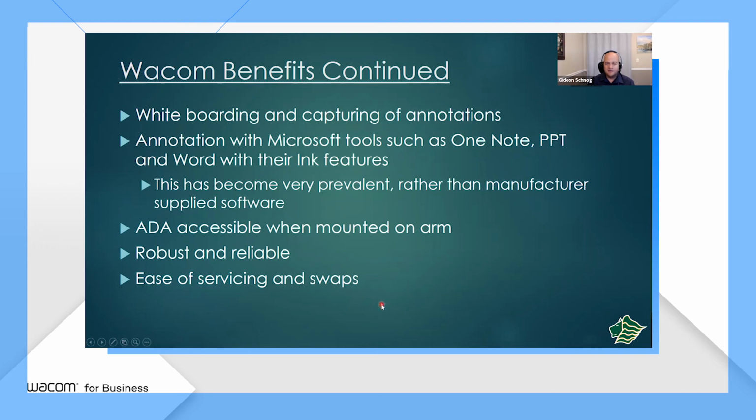ADA compliance, that's something that we mentioned before. We have all our Wacom monitors on arms so that they can be brought down to the side of a podium as needed, and then it will make it easier for someone that has an ADA need to use them. We also like the robust reliability of the monitors.